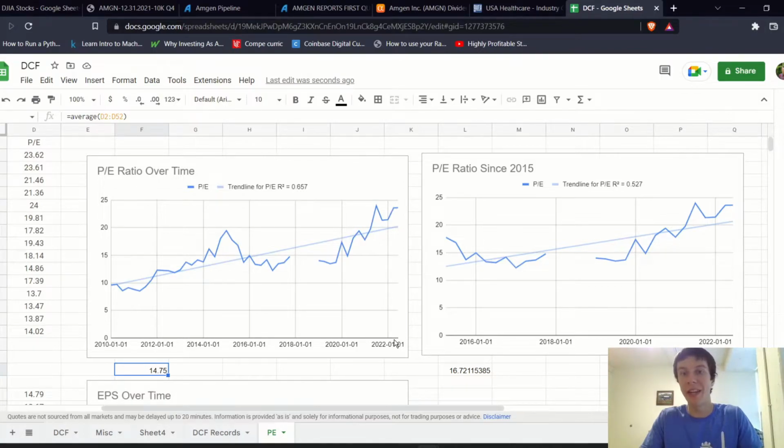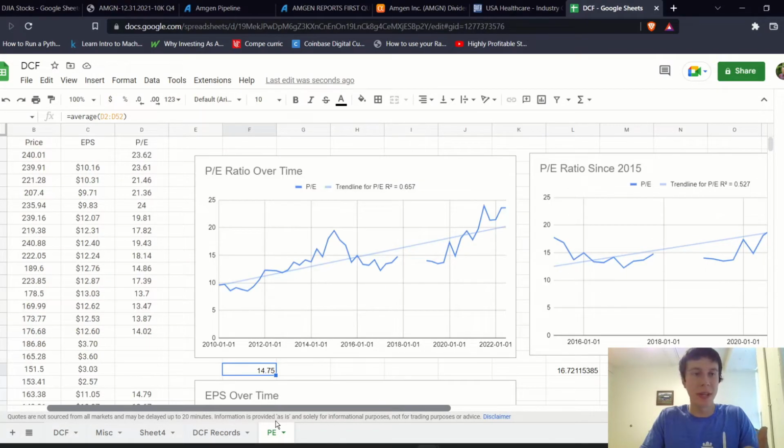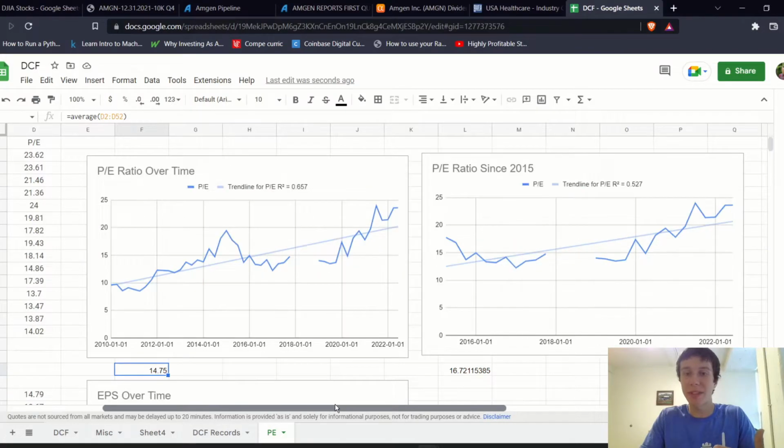So for me, I would say the PE ratio is a little bit high. Granted, this data is maybe a week old, so the PE ratio is probably a little bit lower since the stock price has fallen. But again, 23.6 compared to averages in the 15 to 16 range is a little bit high for sure.